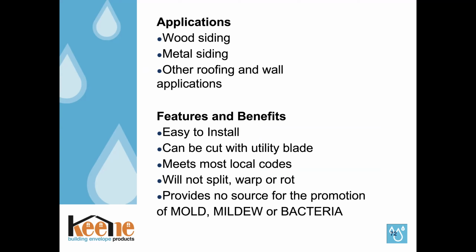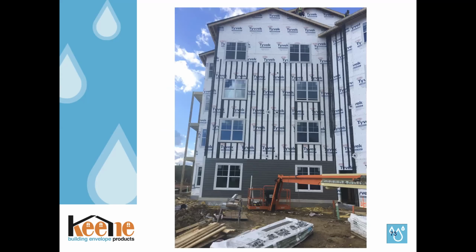The synthetic or entangled net furring strips can be used with wood siding, metal siding, and other roofing and wall materials. They're very easy to install. They can be cut with a utility blade or with shears. They meet most building codes. Most importantly, they won't split, warp, crack, rot, or give you many of the other problems associated with wood. They provide no source of food for the promotion of mold, mildew, or bacteria. And what that looks like being installed from a practical standpoint is this.